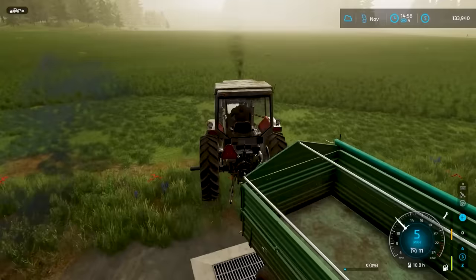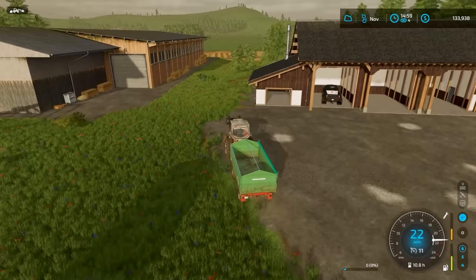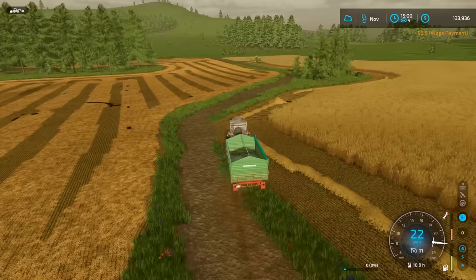We also have that wheat in there from last time, so we'll be adding to that now. We gotta decide if we're gonna get chickens and keep some of the wheat or sell that next time it's at peak price, which is probably in a month or two. It's already full. This is a good sign.